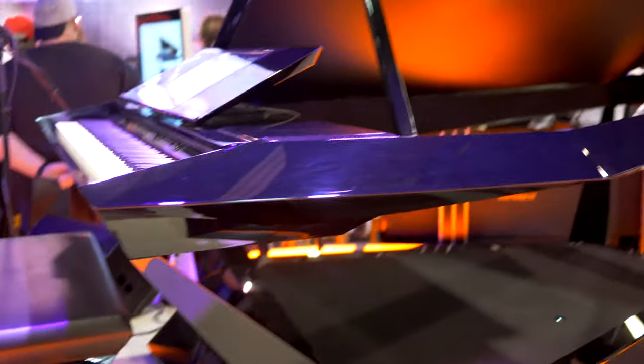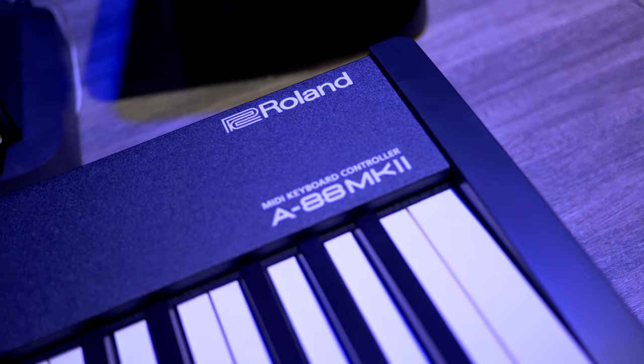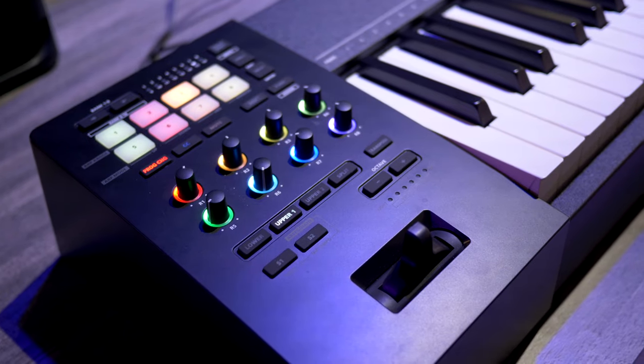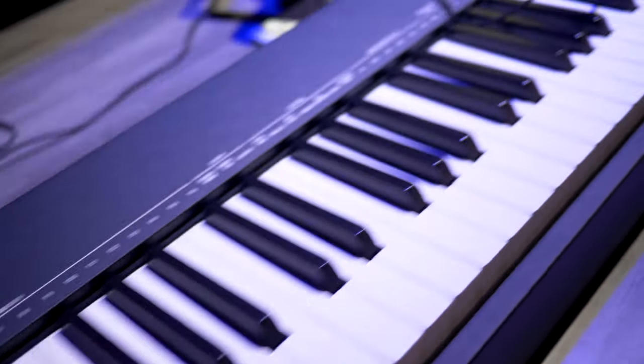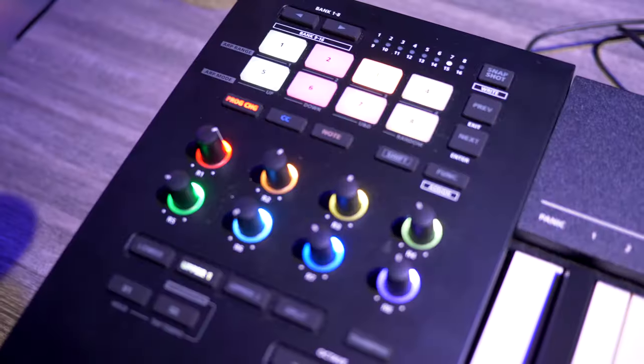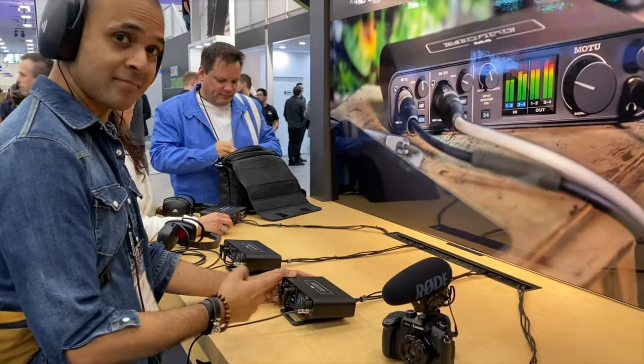I went back to Roland to check out the A88 Mark II, which is Roland's first keyboard with MIDI 2.0. It's not clear what MIDI 2.0 is gonna give us. I'm hoping for more expression. But the demo unit didn't really do anything interesting yet.